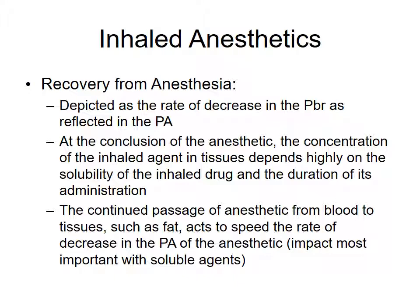And if you're running something, sevoflurane, that's less soluble, at least they'll wake up a little quicker. If you're running isoflurane that's very soluble, it's going to take them a lot longer to wake up. And that's where the art comes in, where you have to figure out, when am I going to turn this down or when am I going to turn it off, and balance between the patient not moving and not being aware and not experiencing discomfort versus them being asleep for 45 minutes after the procedure's done. And if you want to upset a neurosurgeon, have a patient asleep for 45 minutes after the procedure's done.